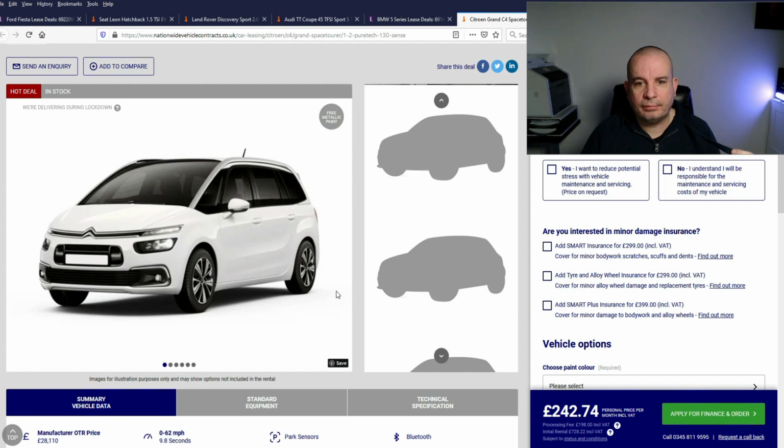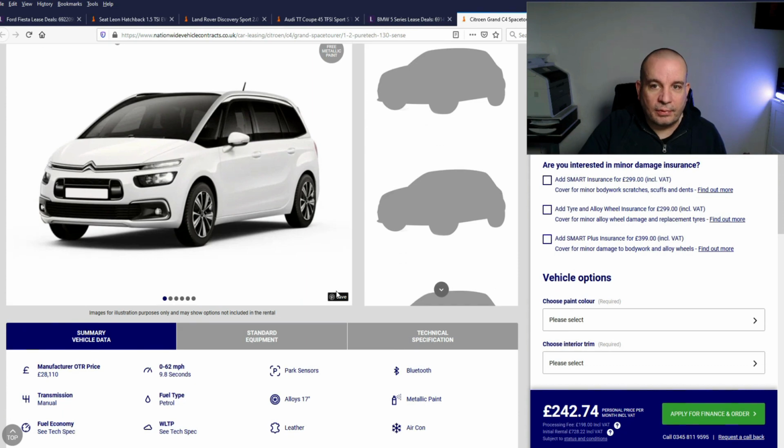The 2 in the back kind of fold down if you don't need to use them. The boot is absolutely ginormous. And if you were to fold the seats flat, I mean, it's a van. It's a very, very sizable interior. And yeah, as a family car goes, you can't go wrong with one of these things.